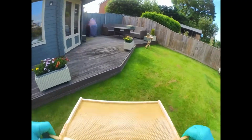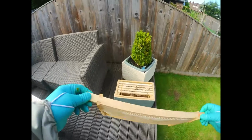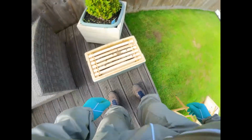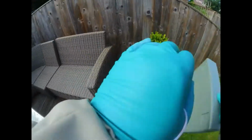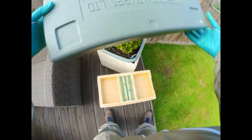So the plan is I'll put this one in here now and reduce the entrance down to a small gap, and I plan to come out later tonight. I think I'm going to shut the hive up for 24 hours and put some sugar syrup in. I'm not going to do that now. As you can see, the feeder's empty. So that's what I did. I came back out later tonight, put 2 litres of 1:1 sugar syrup in there, and closed the entrance up just onto the vent.